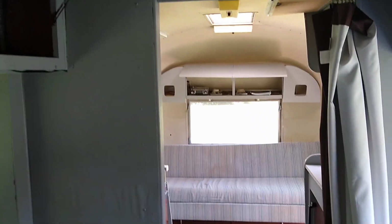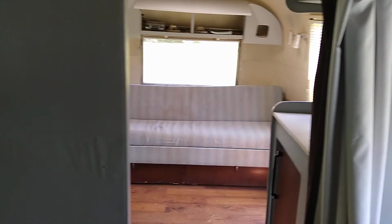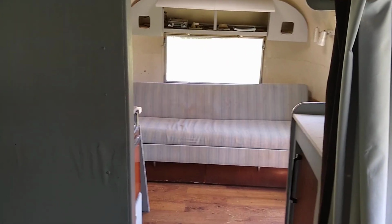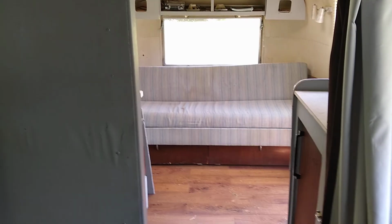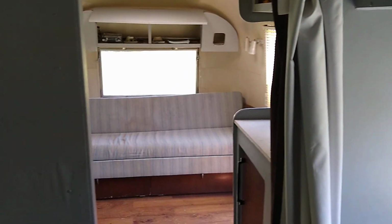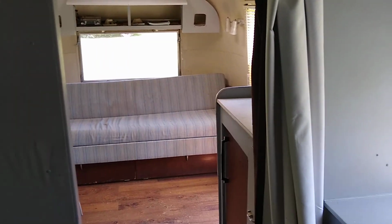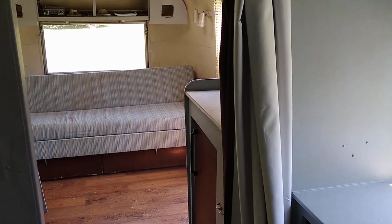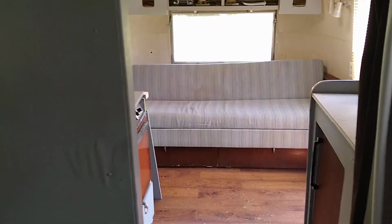Okay, that's about it. And just one word on what I'm planning. What I'd like to do first is just do a preservation. So get all the systems working, clean things up, and just make it livable for camping. I'm not trying to make it real fancy. And then I'll probably do a little bit of renovation over time. If my wife and I like traveling in a camper, then it's possible we might do a major renovation to it in the future.